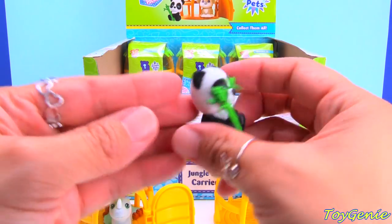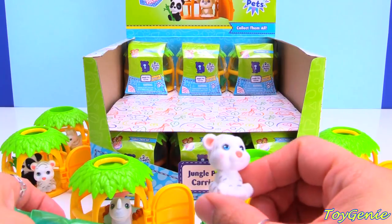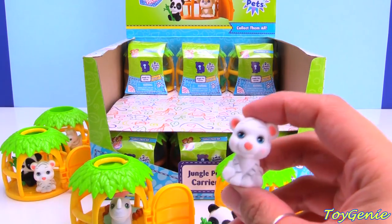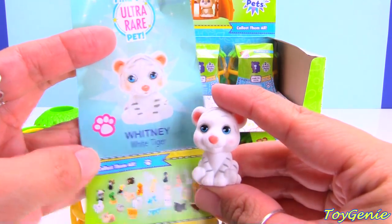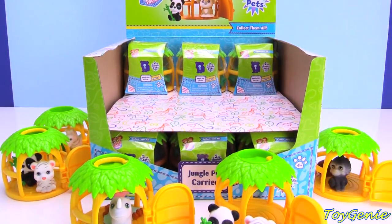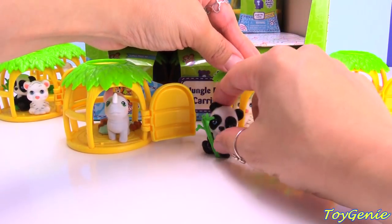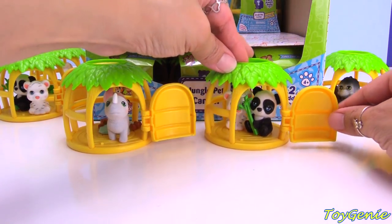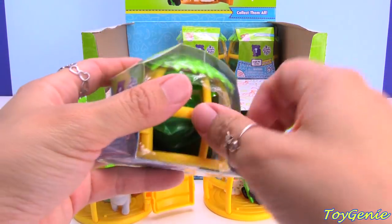We have another panda. Super cute. Oh my gosh! Are you kidding me? We got the white tiger again, another ultra rare pet. Super yay with Whitney. So awesome. So it looks like if you get one, you're gonna get the same other one in a packet, because I got the white tiger and the panda in the first one, and the same thing again the second time.